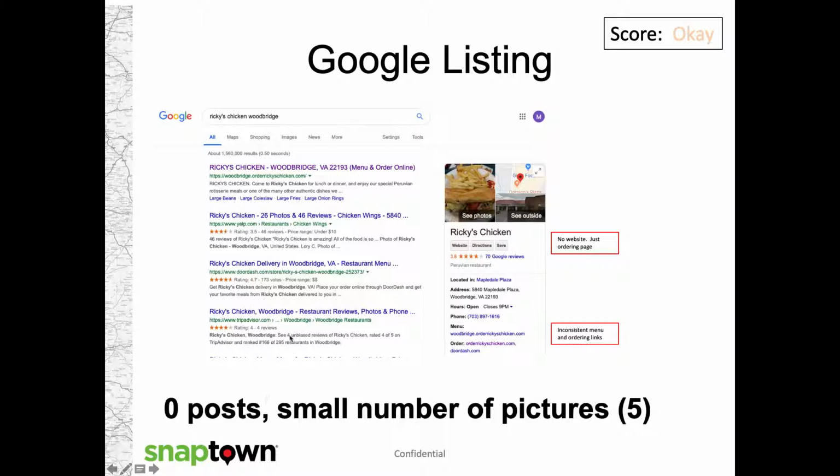There are no posts on the Google listing, like events that are happening or offers that are running. The website goes just to an ordering page, so it doesn't tell a lot about that business.